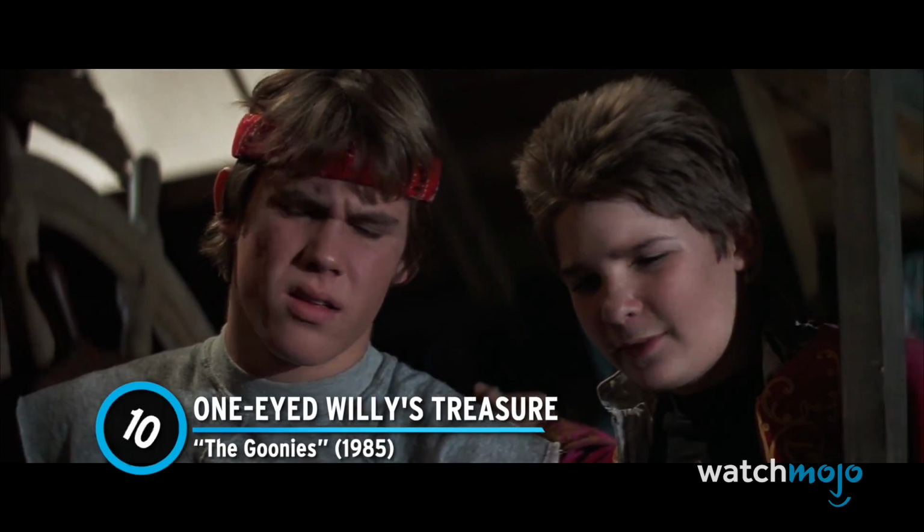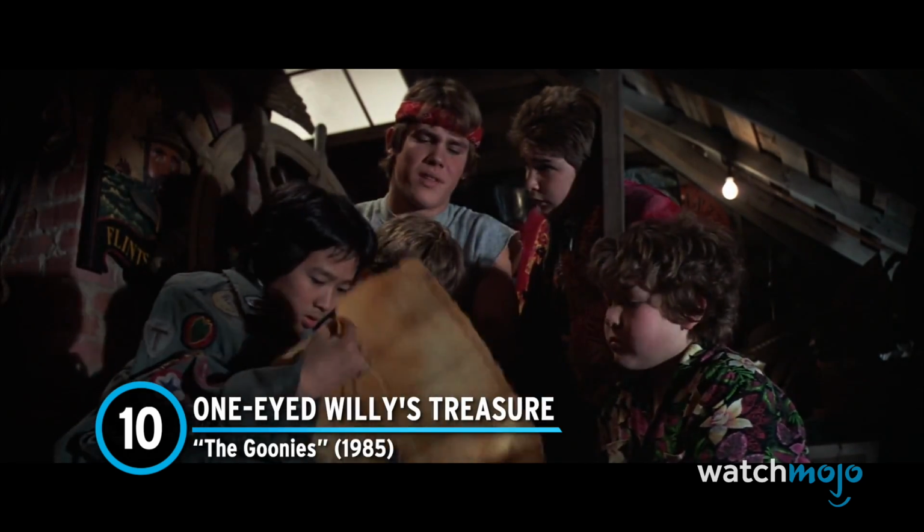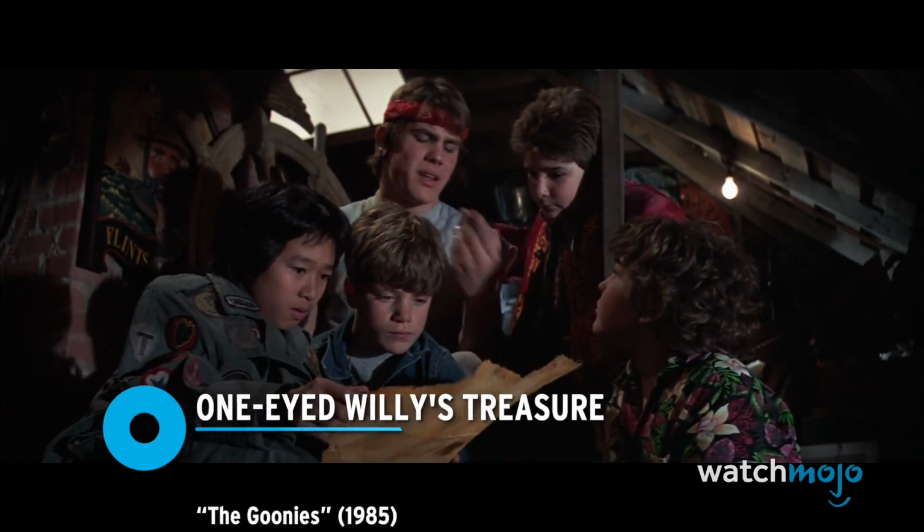Number 10. One-Eyed Willie's Treasure. The Goonies. Another adventure staple, The Goonies concerns the buried treasure of pirate One-Eyed Willie.